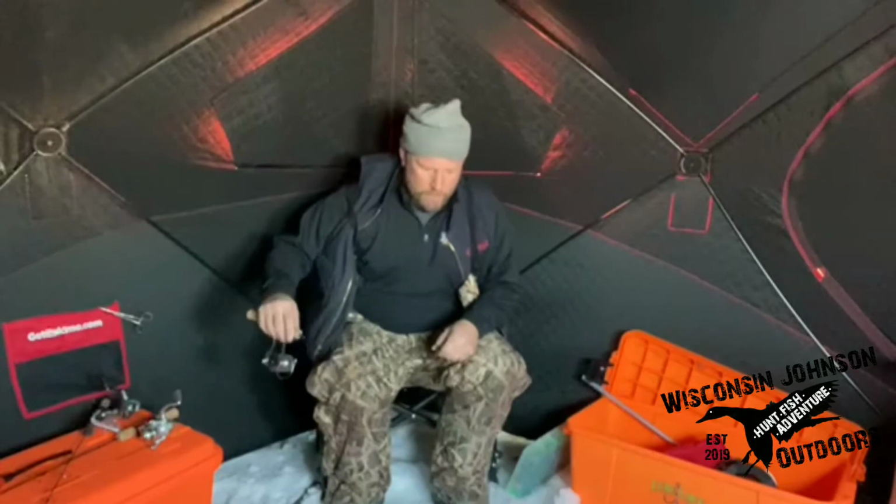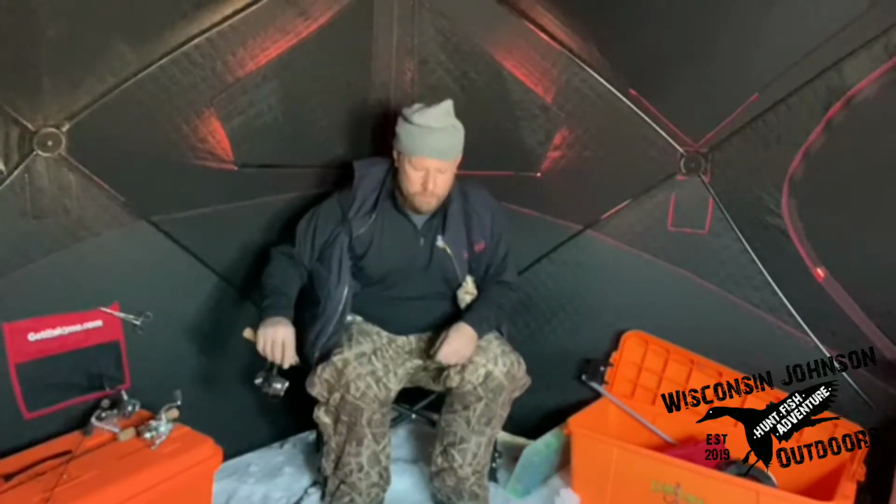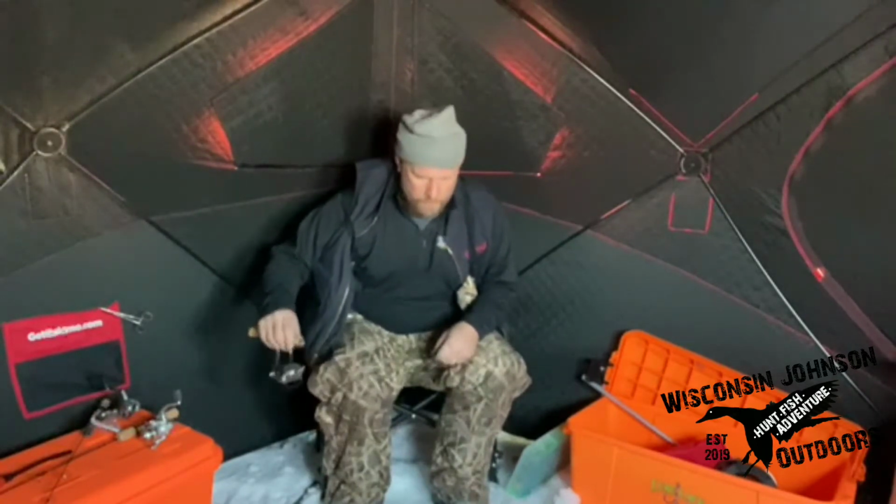Welcome back to Caribou Lake. The last time I was up here was probably 2 weeks ago. We're going to give it another go today. I would have been up here earlier, but up here in northern Minnesota we've had about 10 days in a row where the high never got above zero. So today was actually 10 below when I got out here. It's supposed to get up to 22 below, or 22 above I should say.